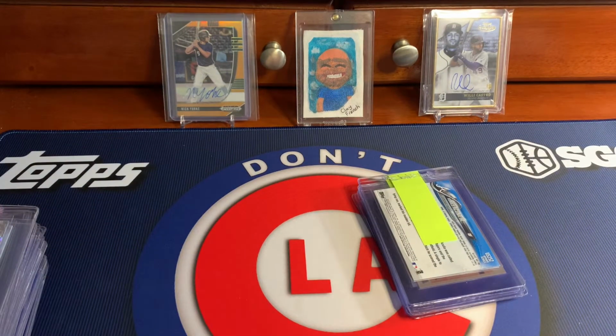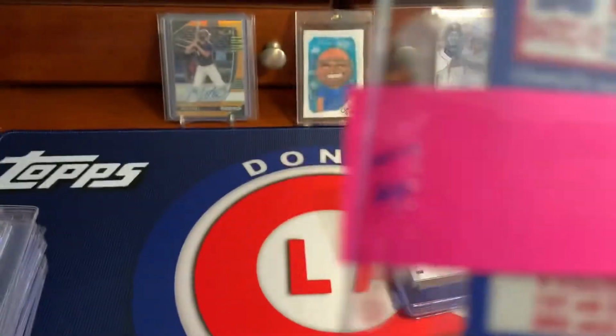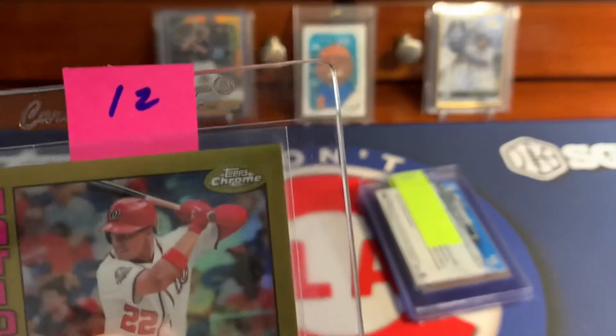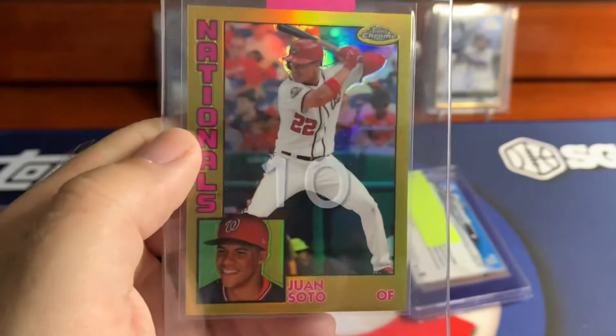All right, next one. We're moving on to Juan Soto. This is one of my favorite cards. This is the gold, 5 out of 50. Unless I covered it up. Nope, it's right there. 5 out of 50. And I said that this was going to get a 10. This one is going to be, I said, either 10 to pristine.